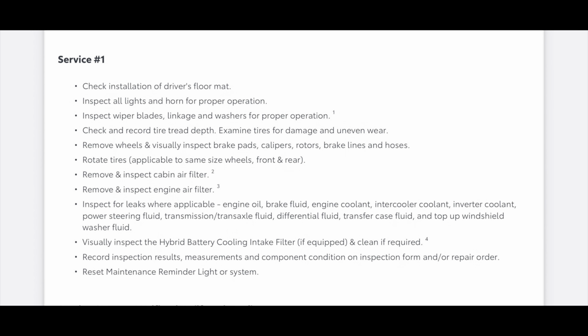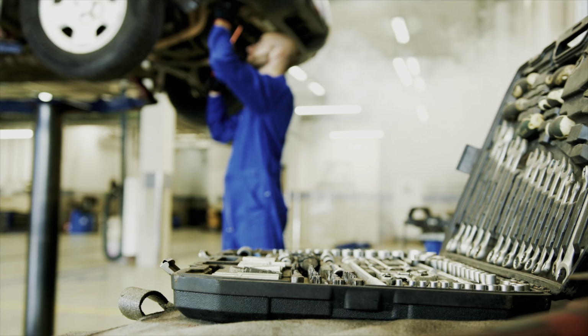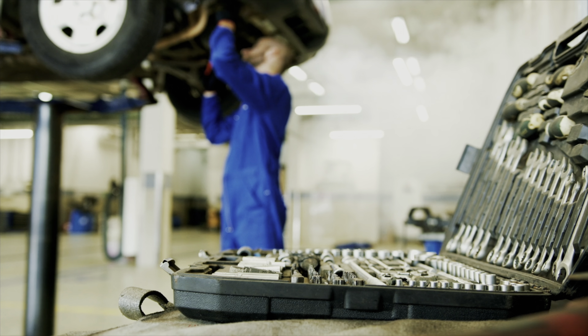I'm going to put up here some photo images of basically what is entailed in service number 1. As you can see here, it's very straightforward in terms of criteria for what Toyota actually does or what will happen in the service department. It's a bunch of inspections, removing and inspecting the cabin air filter, the engine filter.